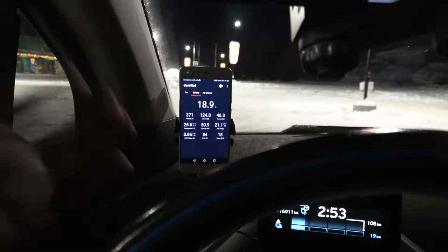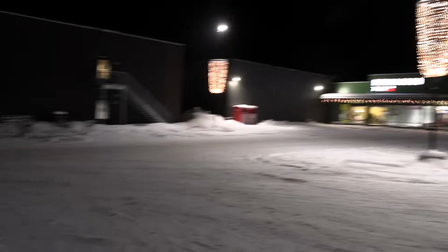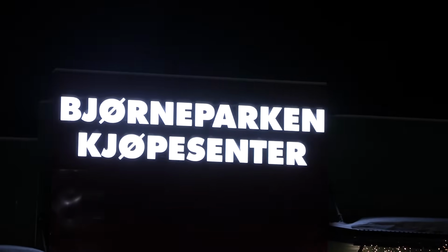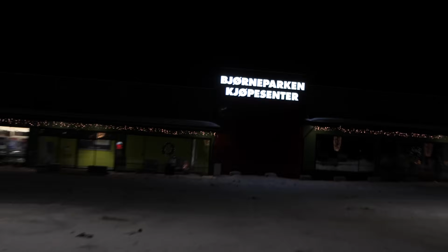Okay, so standard procedure is to let the car charge for a bit, and then we will activate the auxiliary heater. Over here, we actually stop at the same place we stopped with the classic Ioniq. This is just the Bjørn park, the bear park. So nothing to do here, I'll just chill for a bit. This is the second charging stop. I only need one more stop, I think.